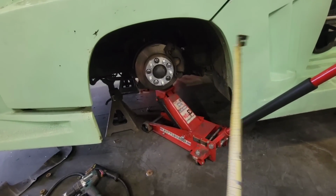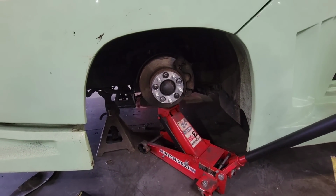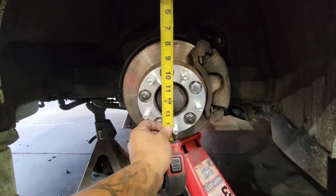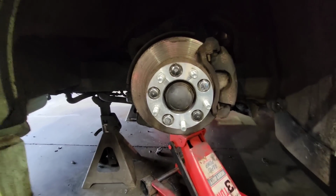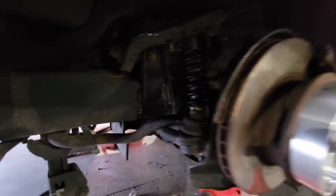All right, guys, so here is my final mock-up. Crossing my fingers, this is my final mock-up, I should say. From the top to the center hub, I got 12 inches, which I was actually reading about 12 and a half. So we're about a half inch to a quarter inch beyond level right now. This is fitment. Like I said, we're able to squeeze in the power ball in there.